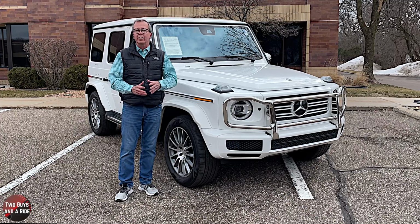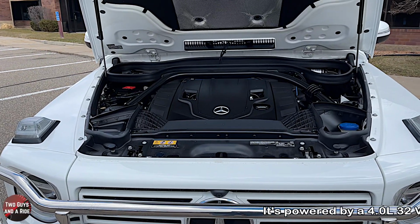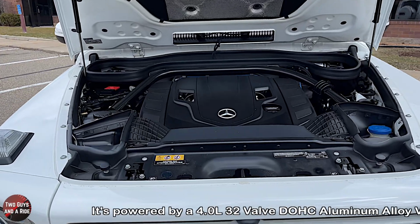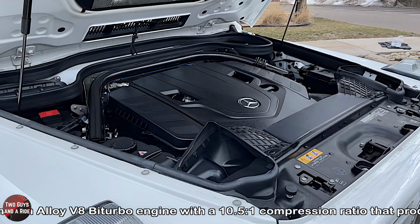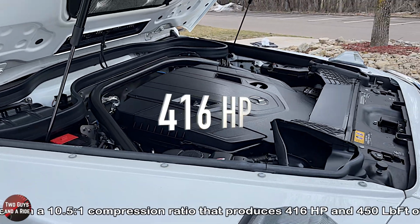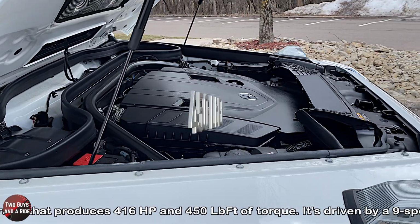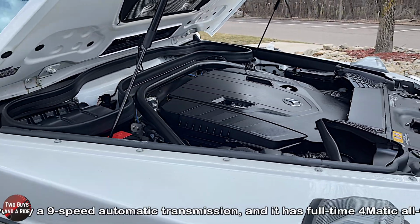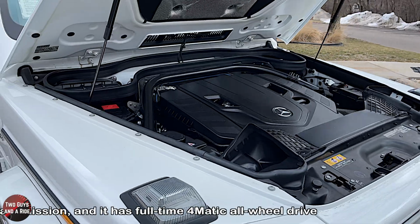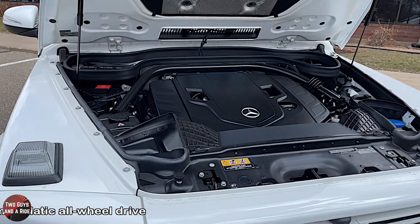$189,862. Now, it is powered by a 4-liter 32-valve double overhead cam aluminum alloy V8 Biturbo engine with 10.5-to-1 compression ratio that produces 716 horsepower and 450 pound-feet of torque, and is driven by a 9-speed automatic transmission, and it has full-time 4MATIC all-wheel drive.